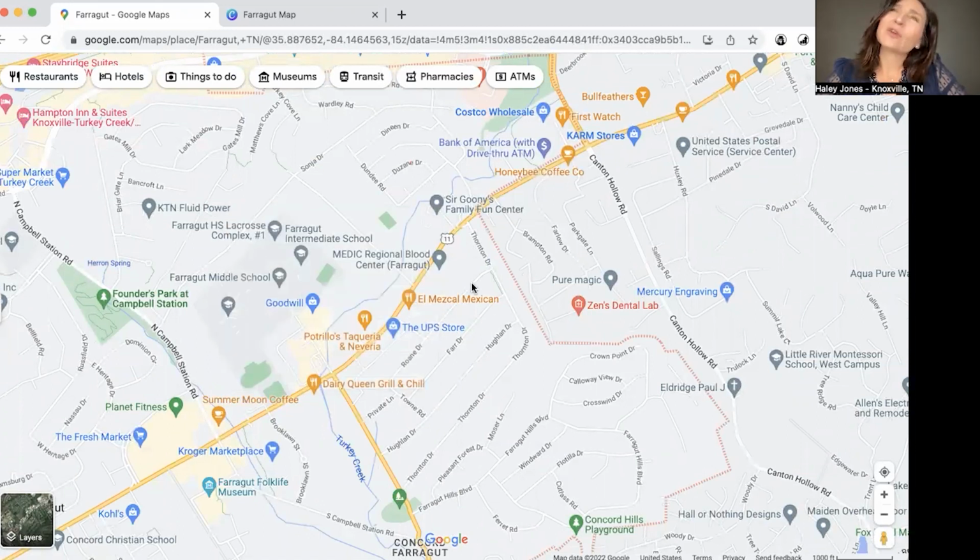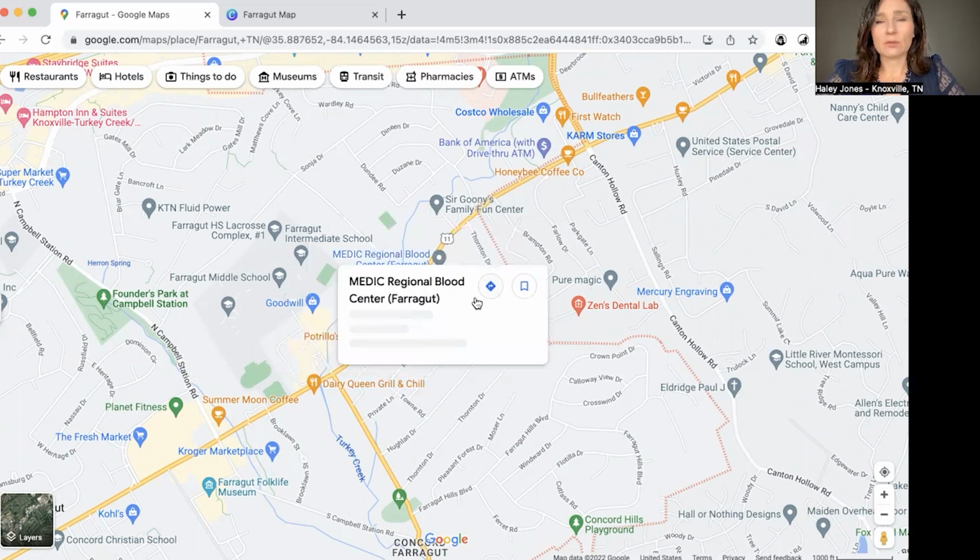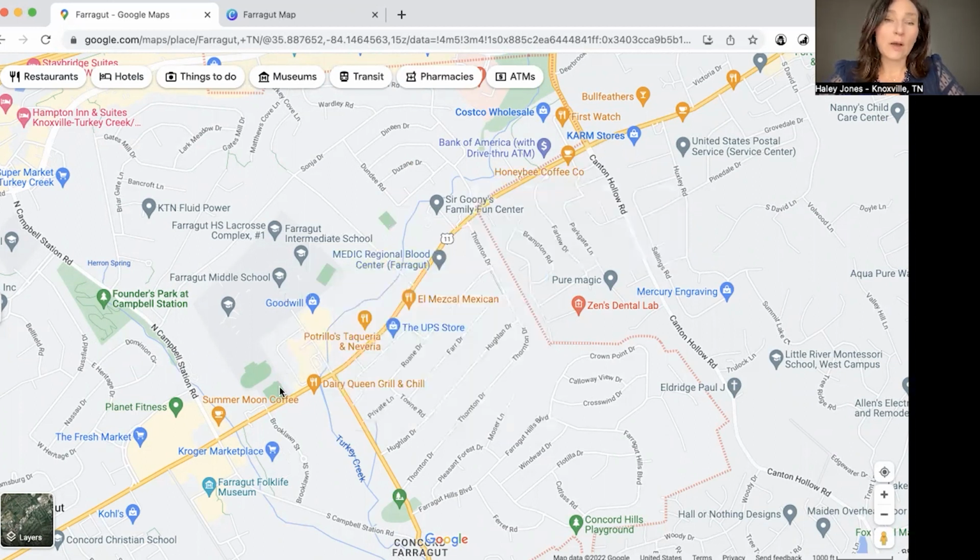And there's also one where the colors are red and white. It's not Bulletproof, but there's another drive-in coffee shop somewhere down here. So you've got options. Just think, if those are your coffee options, you've got tons of restaurant options too.